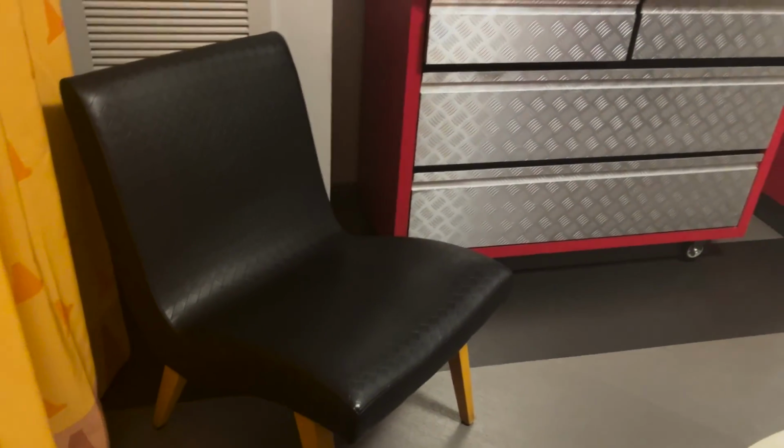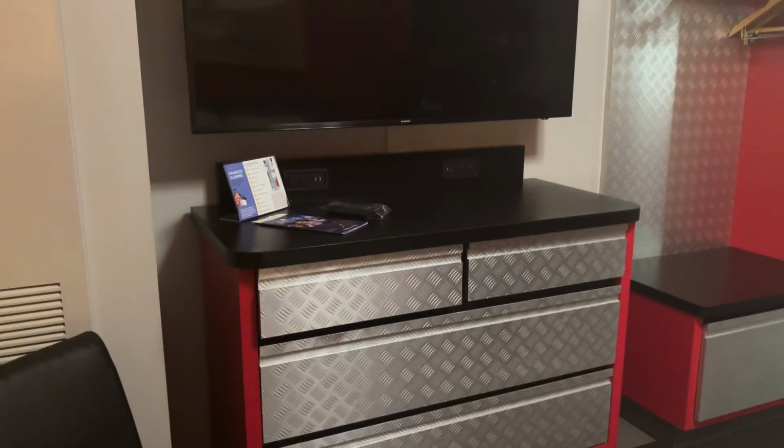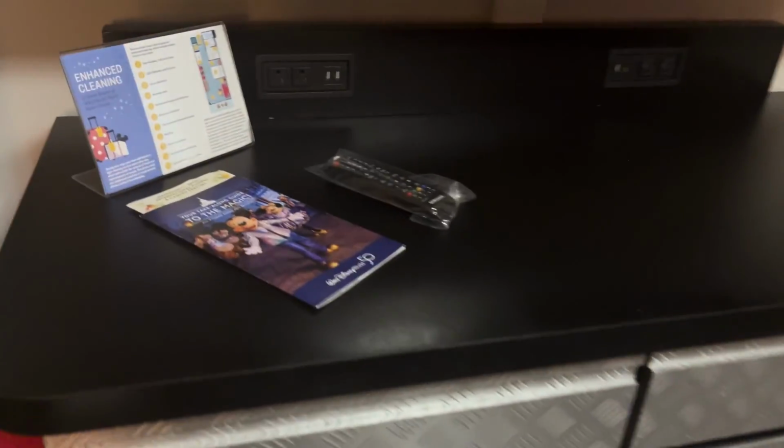Inside we have this very cool modern looking chair. We have our main TV in here and our dresser. Our remote is wrapped.